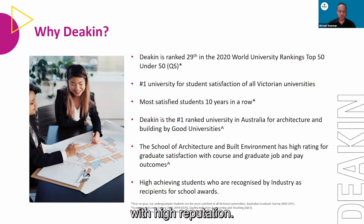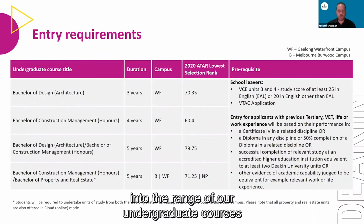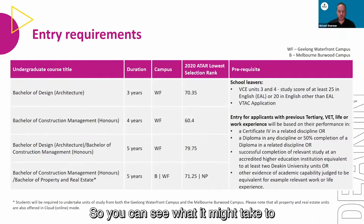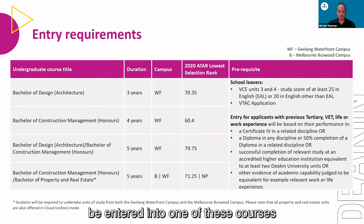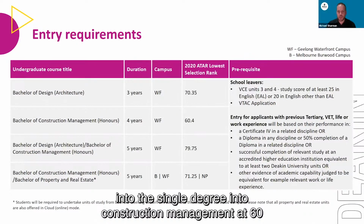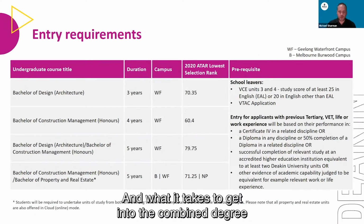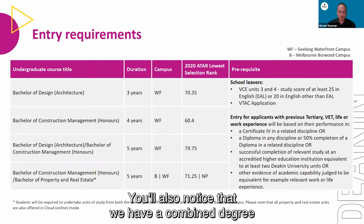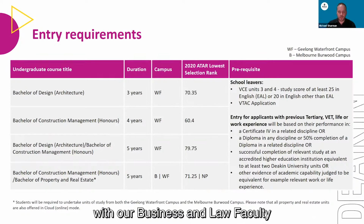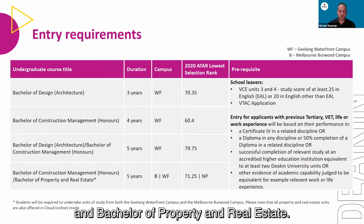This is the entry requirements for school leavers into the range of our undergraduate courses. So you can see what it might take to be entered into one of these courses, with the single degrees of architecture at about 70, into the single degree into construction management at 60, based on last year's scores, and what it takes to get into the combined degree at about 79. You'll also notice that we have a combined degree with our business and law faculty between Bachelor of Construction Management Honours and Bachelor of Property and Real Estate.